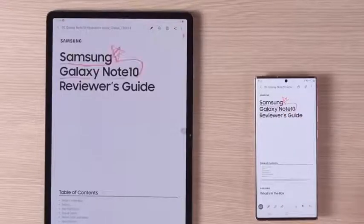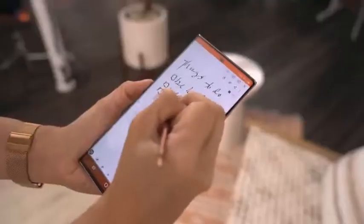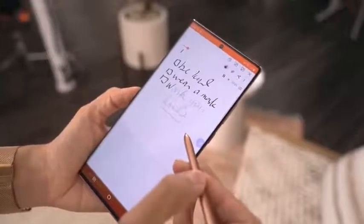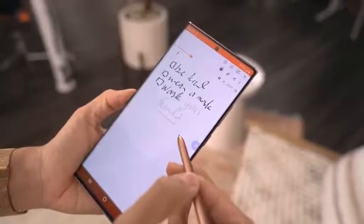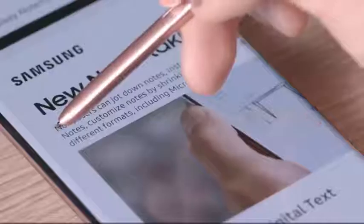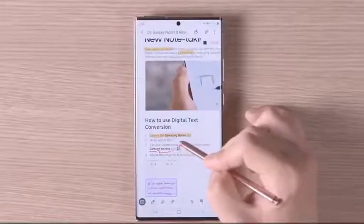First, what use is a phone without solid note-taking? This year the Samsung Note gets even more improvements. All your notes can now be sent straight to the cloud so that you can access them across all your Samsung devices.